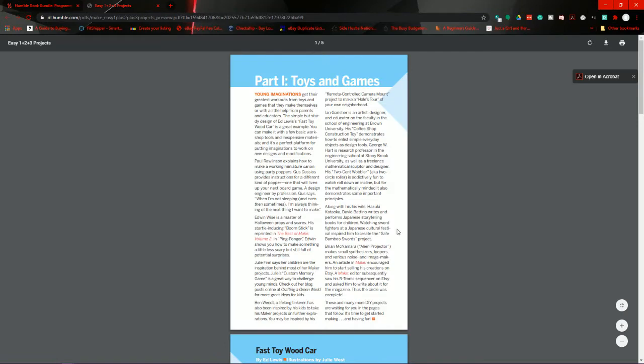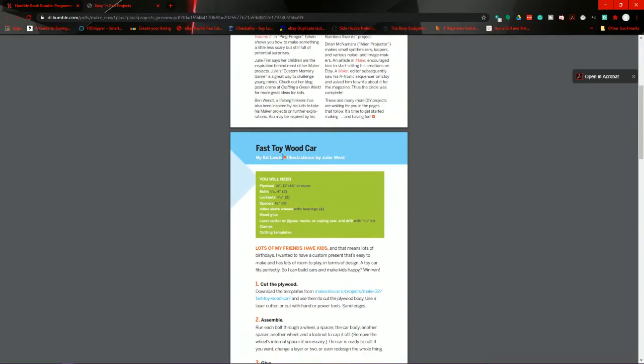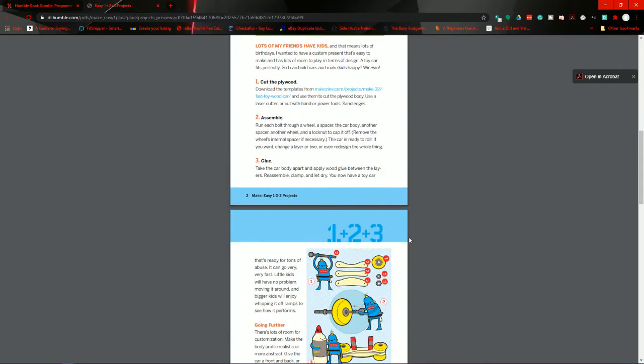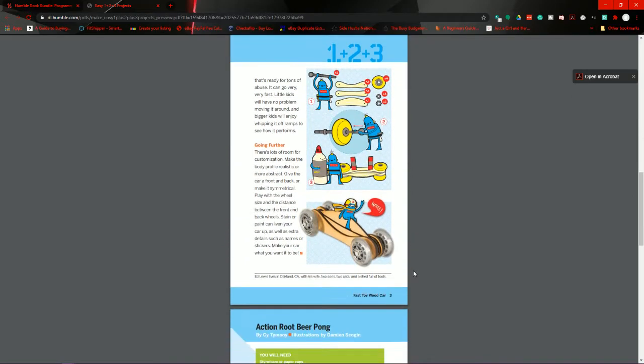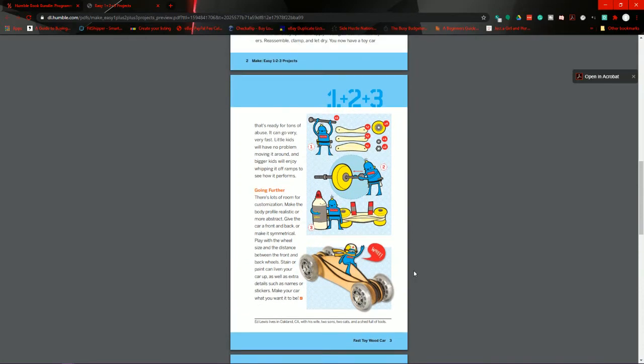Part 1 is Toys and Games. A remote controlled camera mount. Ooh, that would be fun. Fast toy wood car. It even tells you the supplies you need and everything. So this is cool, and not just for kids either. I'm interested in this, and I'm definitely not a kid.